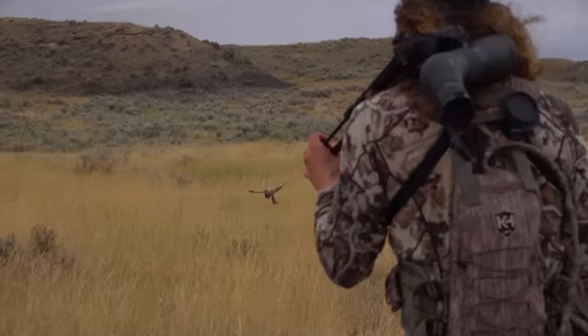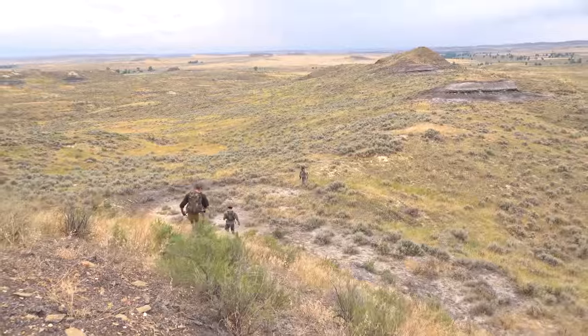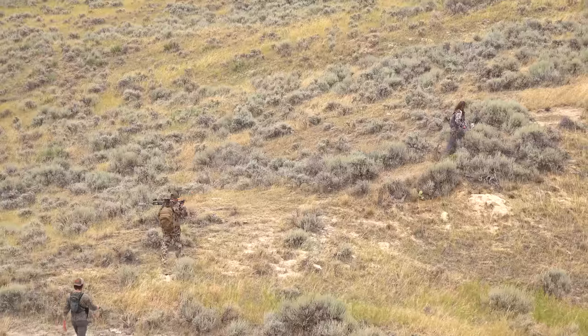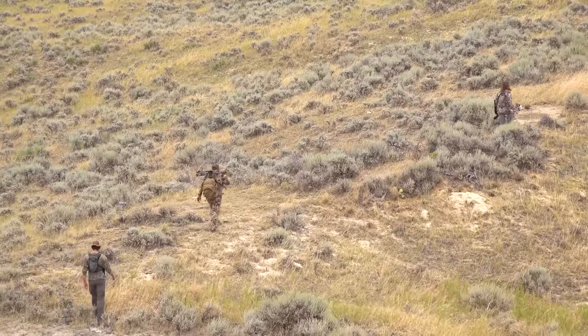After glassing from multiple angles for a few hours and not seeing any sign of the buck, we decided that the next best step was to walk to different high points on the public land, continuing to glass from different angles to try to find the buck.